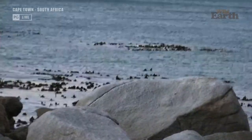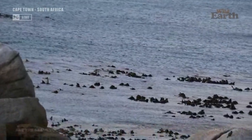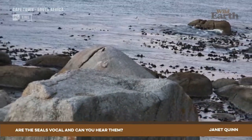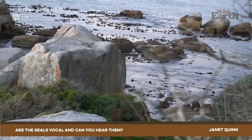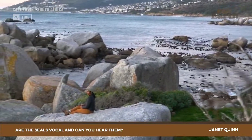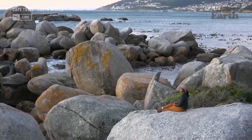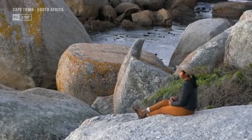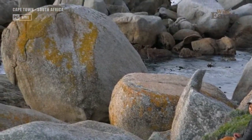We had a question from Janet Quinn. Hi, Janet. You'd like to know if these seals are vocal and can I hear them? They're not vocal right now, but they certainly are vocal. They pretty much go, oh, as seals do, and then the pups go wah, wah, wah, just like that. You can hear them from the beach, even though they're out on that rock, when they are vocal, but right now they're not very vocal.